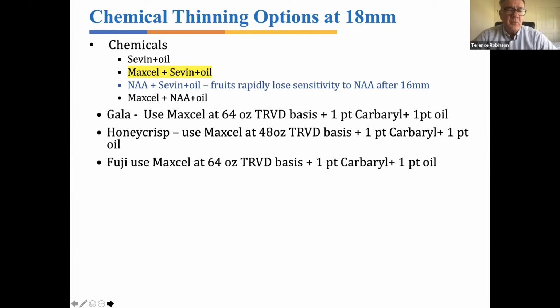Now, if you're in a program where you don't want to use Sevin, which is really important at this time because it's the one product that seems to work, substitute out the Sevin and use Maxcel, NAA and oil. My suggestion is for varieties that will still be potentially problematic. Now, I'm assuming that with Macs and Cortlands, you're probably okay with the spray that just went on Monday or Tuesday. But Galas, it seems like you're not.